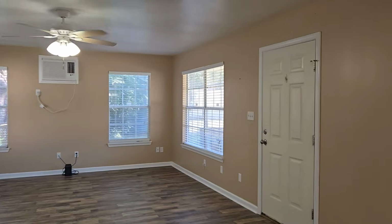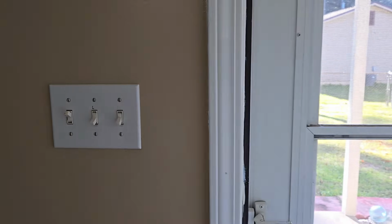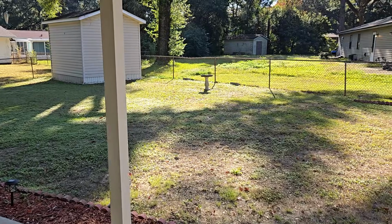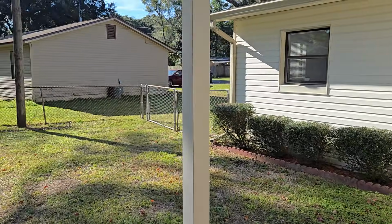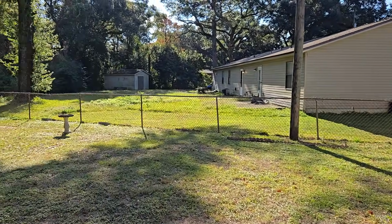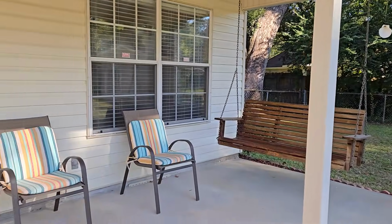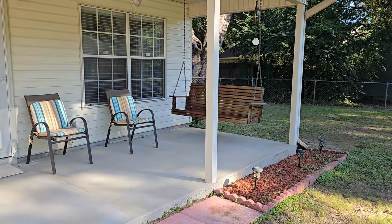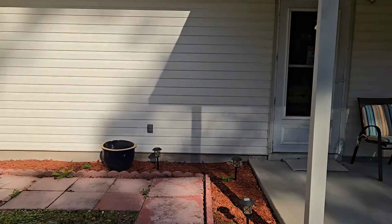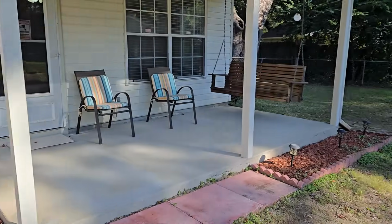This backyard patio is just so cute. All right. So as we come out into the backyard, you can see it is fenced in. It's not a privacy fence, but still, if you have pets or kids, grandkids, niece, nephew, you still have a fenced in yard here so that all is safe for entertainment. You do get a nice concrete slab out here with the beautiful swing. You can put some other chairs or a table out here, and you've got some really nice landscaping too, so you can definitely get creative with this.